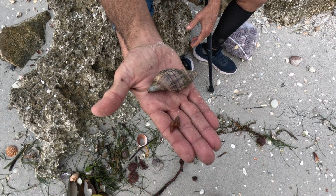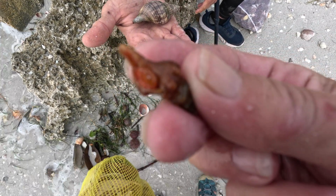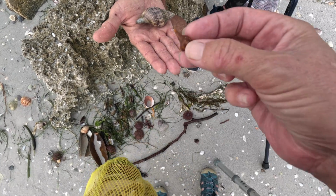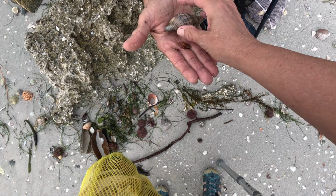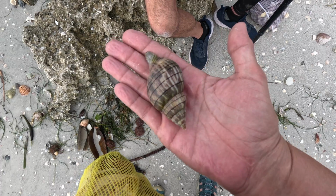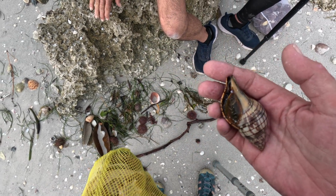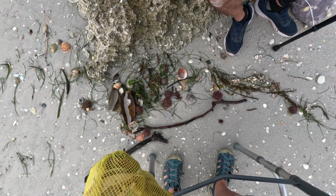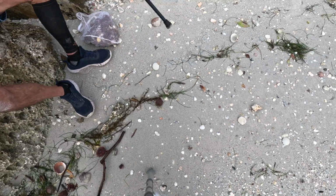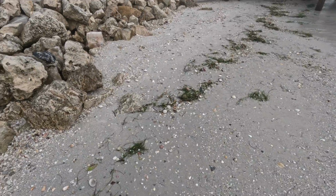We can stay here. Oh, wow. More live critters. We have another little alive fighting conch. You can see his little orange horse conch, sorry, his little orange operculum in there. How cute. That nice brick red color. And then this monster tulip. This guy's huge. But not done with his shell yet. And then I don't know if you can see down here, but there are sea urchins all over the place. They're in the rack line and in the seaweed and everywhere.